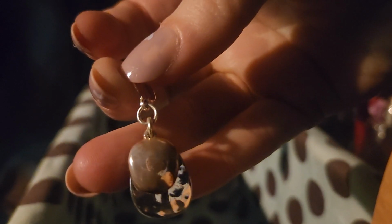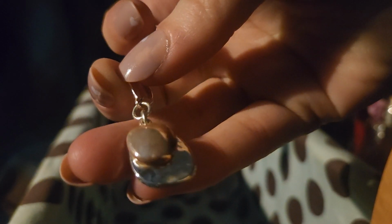So, other things in here include an earring. I don't recognize this, actually. When was this in there? Since when? Let's put that over there. And this thing. Oh, and some random bits of garbage. We can throw those away. Goodbye, random bits of garbage, right?